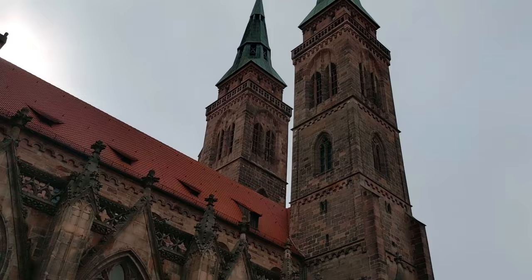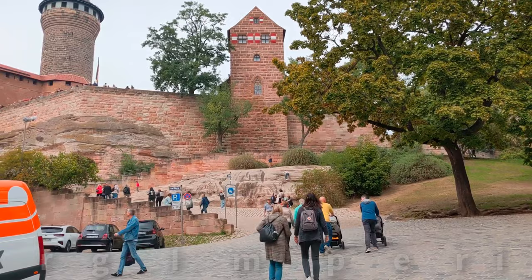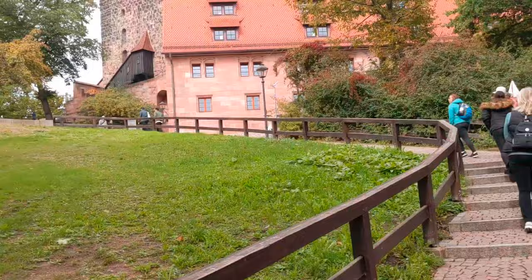Check it out. All right, if you walk a little bit uphill from downtown, you can see it down there. This is Nuremberg Castle. It's a big fortress with walls that stretch around the city. It's super cool. Just get prepared to walk up a hill a little bit. And check out some cool medieval castles.